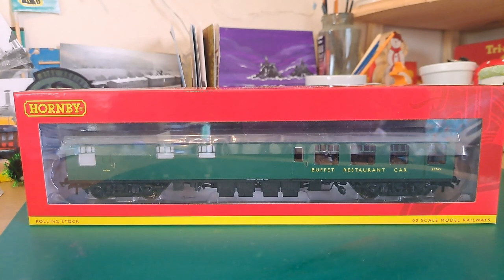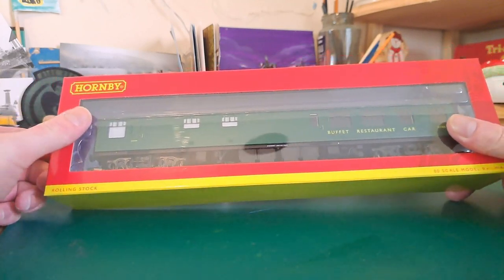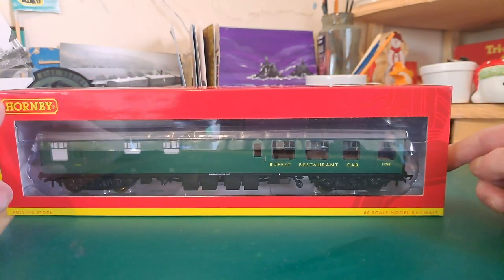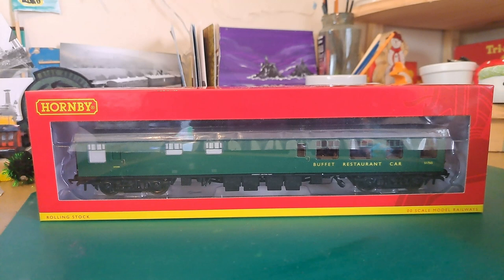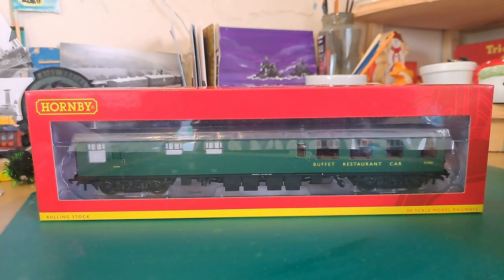Yes, welcome back to the desk and welcome to another Beaglington review. And I know it's been a while, but we're here with the buffet restaurant car S1765. So it's the R4972. And I think I got it for £23, something like that, on Hatton's. They had an offer on because this model has been out for 2 years now, I think.